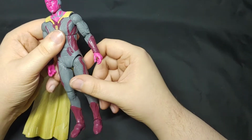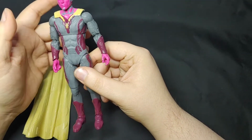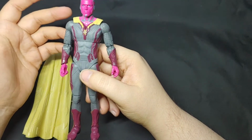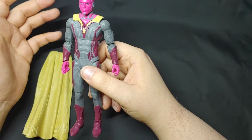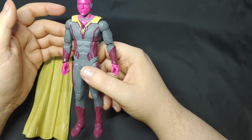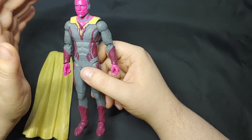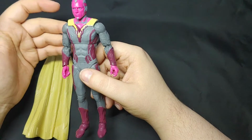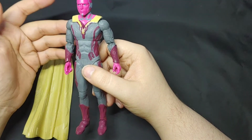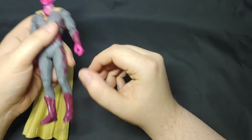It's somewhere, I would say, halfway between Marvel Legends and the Mattel Justice League series, which we reviewed before, which was not that great. It just wasn't that great. So this is obviously a step up from that Mattel series, but a step down from the Marvel Legends line.